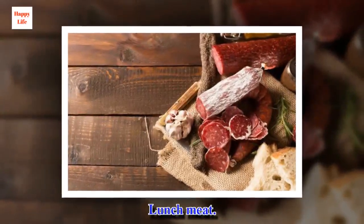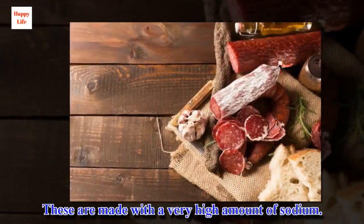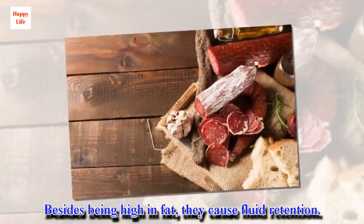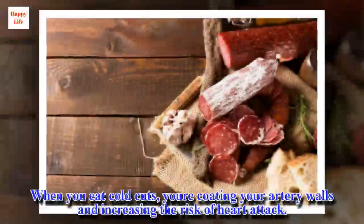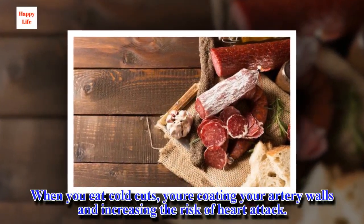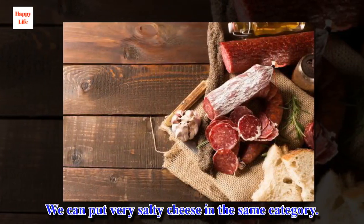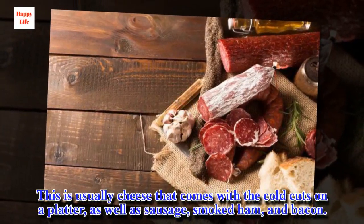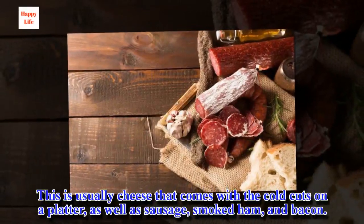Lunch meat. These are made with a very high amount of sodium. Besides being high in fat, they cause fluid retention. When you eat cold cuts, you're coating your artery walls and increasing the risk of heart attack. We can put very salty cheese in the same category. This is usually cheese that comes with the cold cuts on a platter, as well as sausage, smoked ham, and bacon.